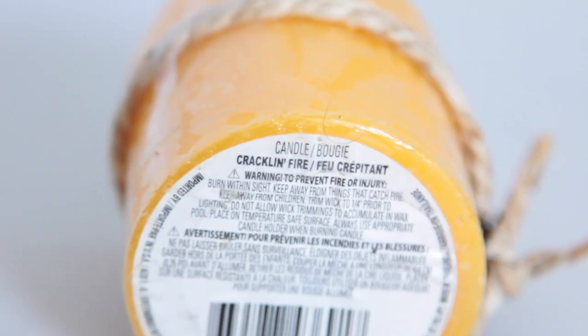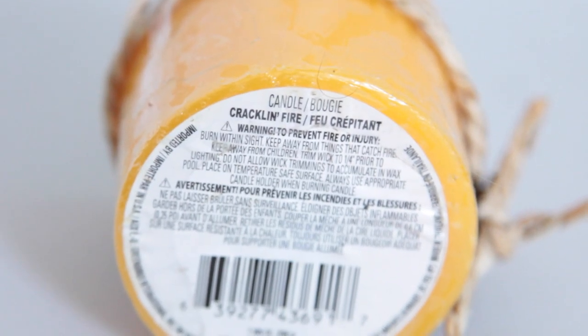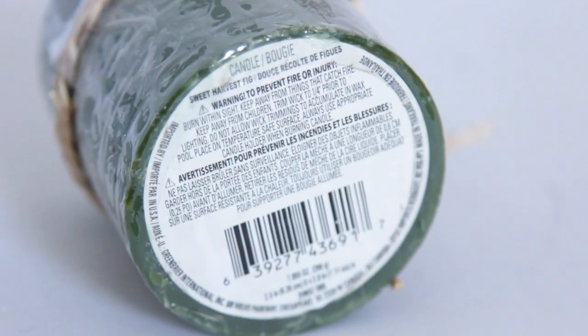This one says it's crackling fire. Does it smell like fire? No. But it does smell kind of like potpourri to me. And then this one says it's called Sweet Harvest Fig. And I don't smell much with this. But it's kind of like these as well.